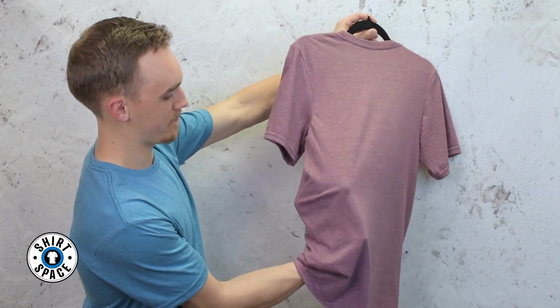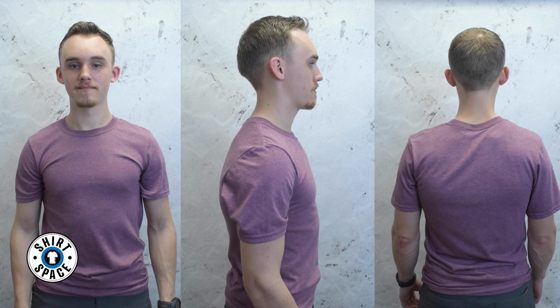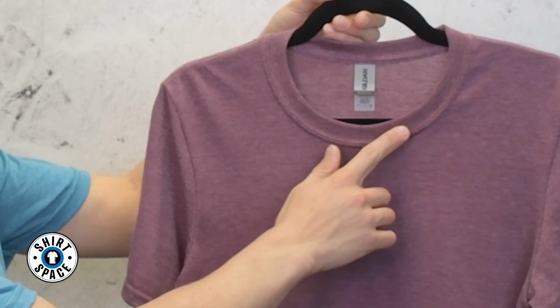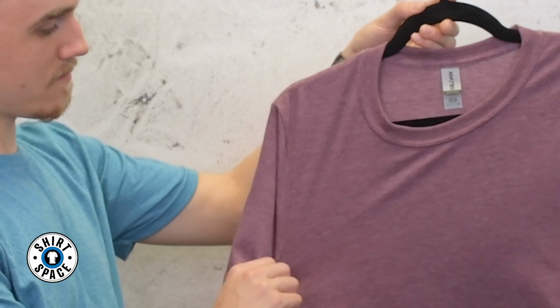The fabric weight comes in at 4.5 ounces, which is about the perfect mid-weight shirt that isn't too light or too heavy. While most of the colors are 100% ring-spun cotton, there are a few exceptions to be aware of. Sport gray and antique heathers are made of 90% cotton and 10% polyester. And the graphite heather is made from 50% ring-spun cotton and 50% polyester. And the last exception are the heather colors, which are made of 35% cotton and 65% polyester. The collar is 3/4 inches rib knit and fits comfortably due to its stretchy nature.